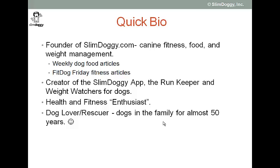I'm a health and fitness enthusiast. I've been working out most of my life. I'm a runner, I'm a CrossFitter, I do yoga, Pilates, and that philosophy has applied to my dogs as well, which is why my dogs are always in pretty good shape. And I am a dog lover and a rescuer. I've had dogs in my family for most of my 50 plus years, and we try to help when we can local rescues here in the Los Angeles area.